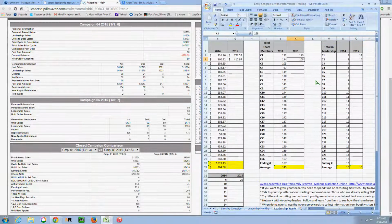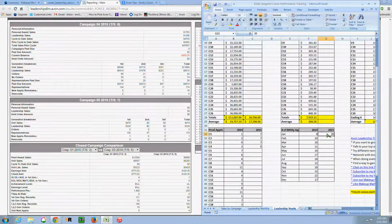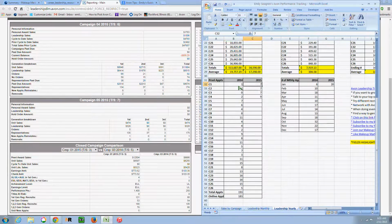So it's definitely encouraging when you're having a bad day or feeling frustrated or in a rut to come and look at these numbers and see how far you've grown in a year, because I know when I'm feeling frustrated and not really feel like I'm getting anywhere, I'll come in and I'll look and see something like that I grew. I did 20 appointments in January compared to 6 last year. So those are the kind of little things that encourage me and just get me excited about my business again. I keep track here of how many personal appointments I have each campaign, and then over here by month.